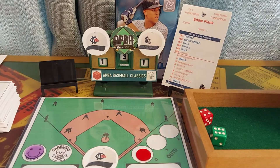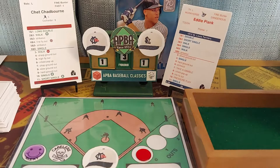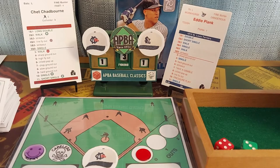Chet Chadburn steps into the box. Peering's on deck. Here's the pitch to Chadburn. 7. Take a gamble card. Double in the right center field. Star third baseman.